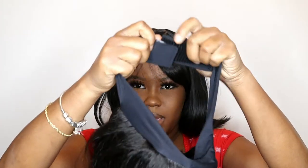And let's try her on real quick. She is a headband wig. She's coming with her claps in the back, the little claps in the back. It comes with three combs and the adjustable strap. And this one has a little tag on it to give you information on the hair. But let's try her on. I'm gonna put my bang back on in a minute. Give me a second. Okay. So we just pop her on.